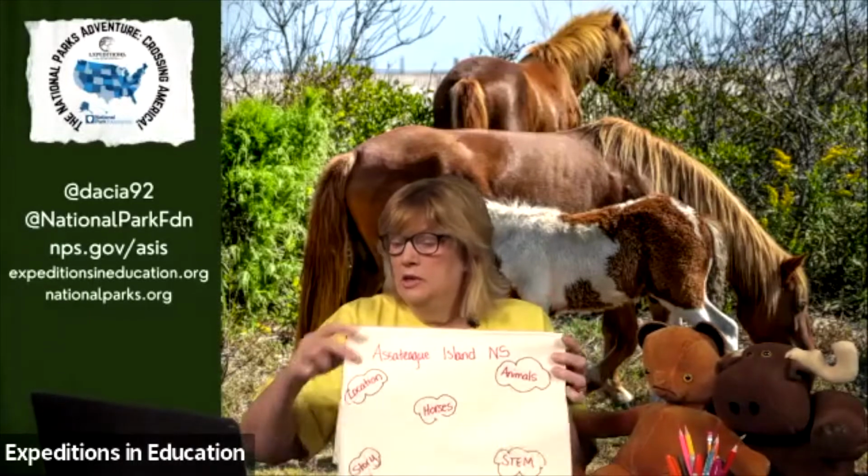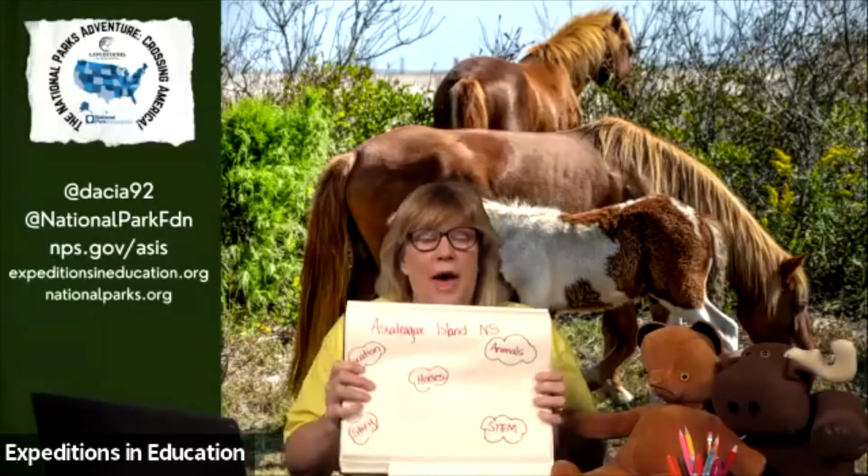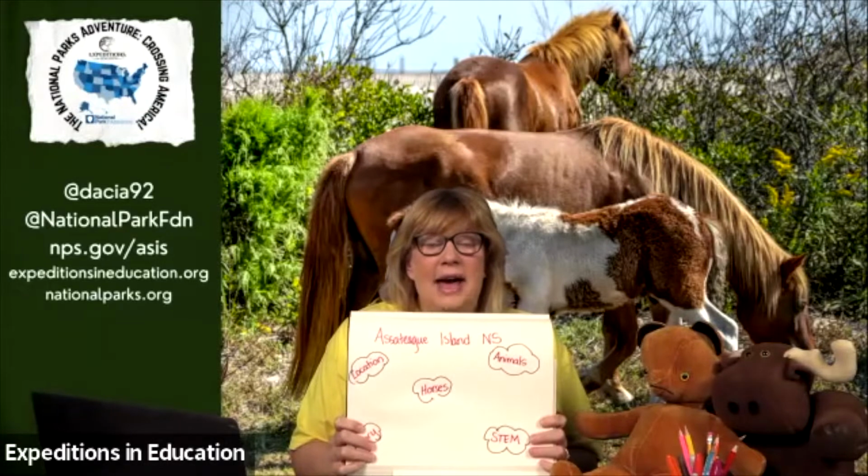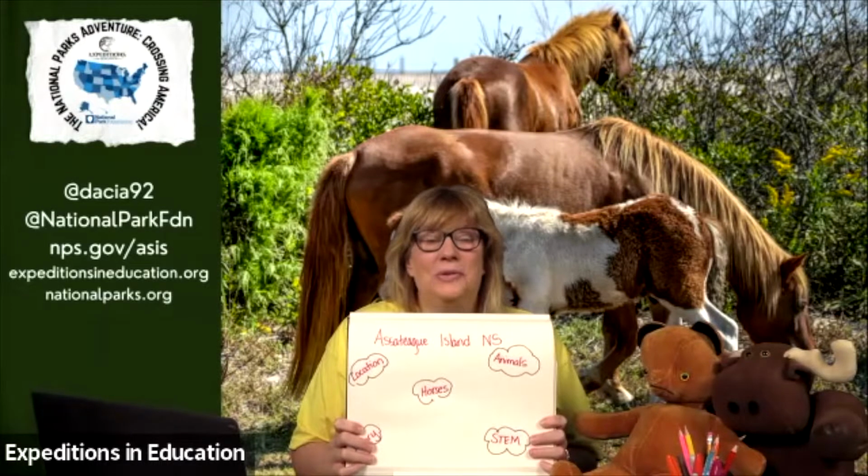As you may know, if you've been here before, we really work to connect stories. So we're asking folks to scrapbook if they will. So let me show you what my scrapbook looks like. So I'm just starting my one for today, and we're going to be at Assateague Island National Seashore.